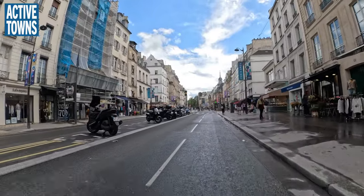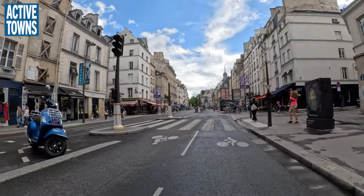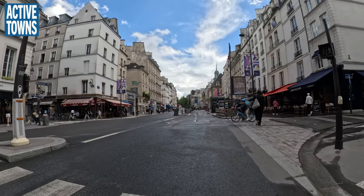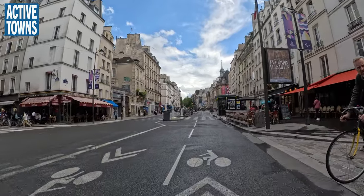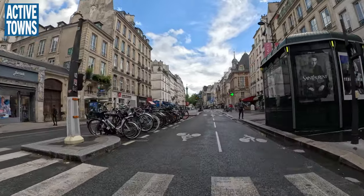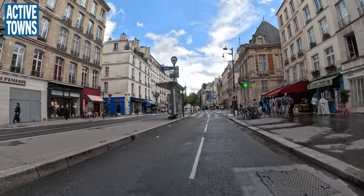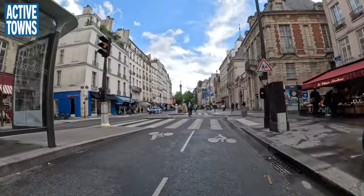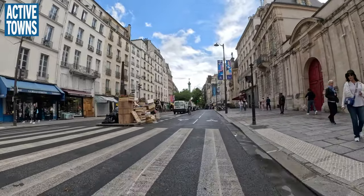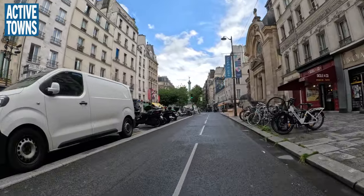I just love this. This is so nice. And again, looking at the youngins out here, such a great environment. Guy on a scooter here, he's zipping around. Is that the definition of free range kid? Maybe.